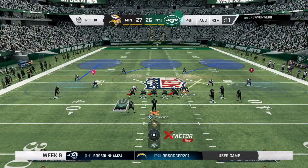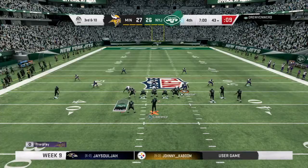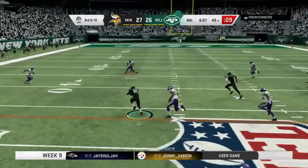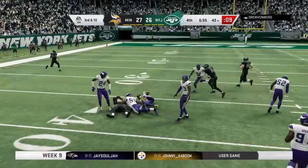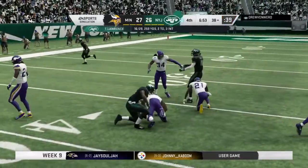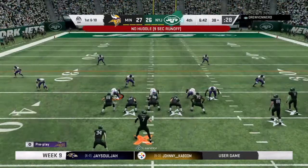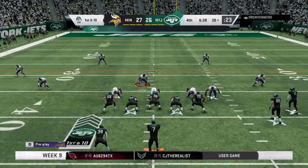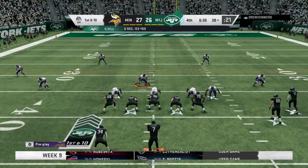The pressure drops off as they'll look to throw. They complete it to Hill. And they'll get him down as he's inside the 40. And this is going to turn into another first down as the tackle is made at the Vikings' 38-yard line.